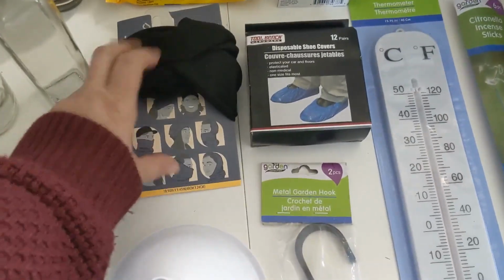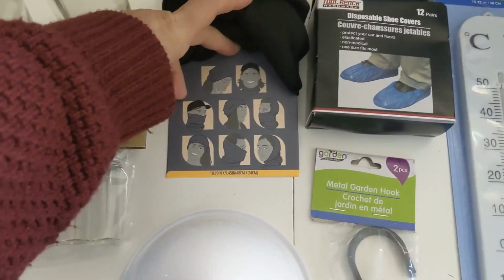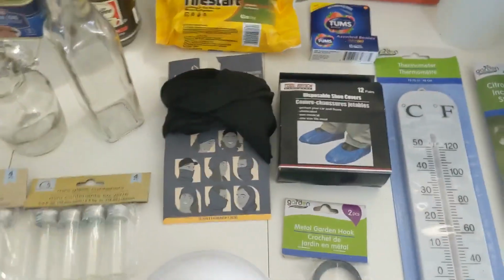I picked up this little bandana wrap, nice and soft, and it has all these different ways that you can use it. Picked that up for $1.25.